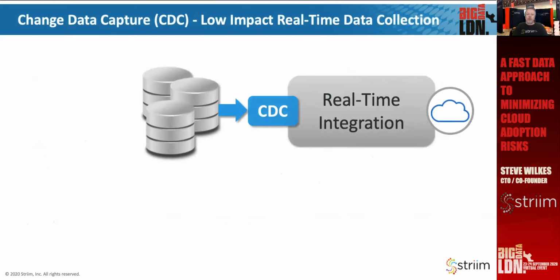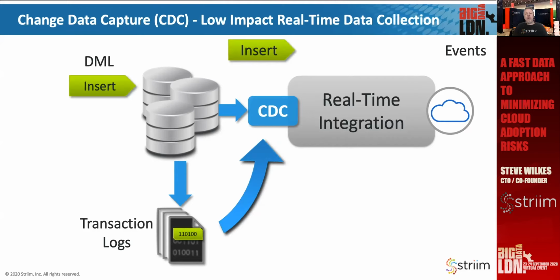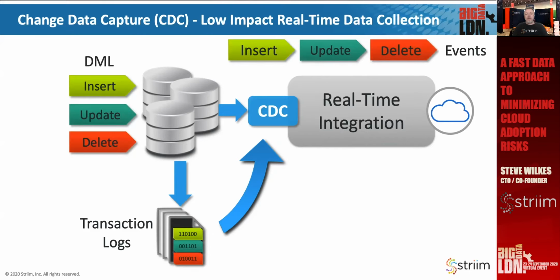Change data capture, or CDC, is a low-impact way to collect changes occurring in databases without affecting the source system. You might think about databases as a historical record of what's happened in the past, but a database supporting an application will be constantly updated through DML operations. These changes are written to a transaction or redo log, which the database uses for recovery purposes. CDC collects these changes as they occur and turns them into events. So every insert, update, and delete in a database becomes an equivalent event in a real-time integration platform.